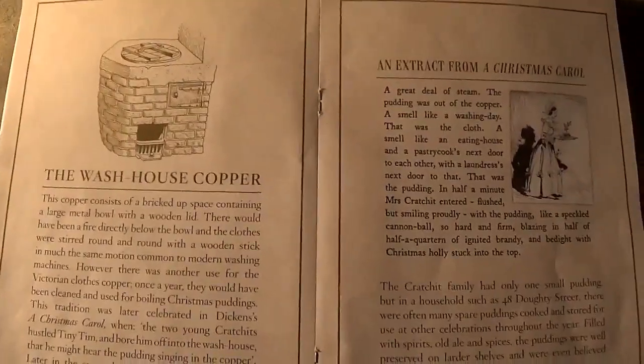But yeah, I think this is what we call a scullery. I think. I'm almost certain of it, sorry. Let's check this here a second. A wash house. Okay. Yeah, cool. Right.